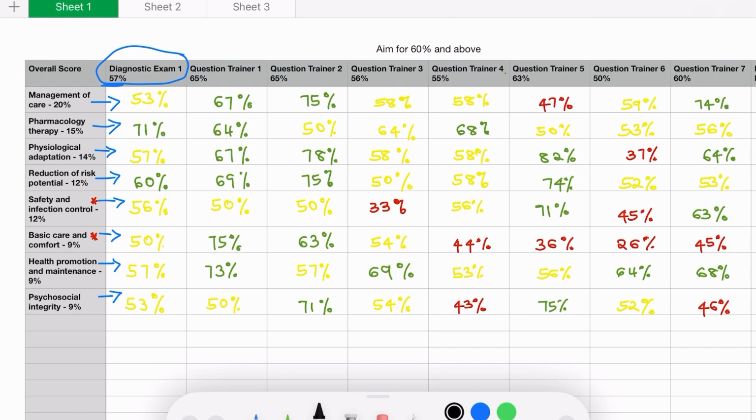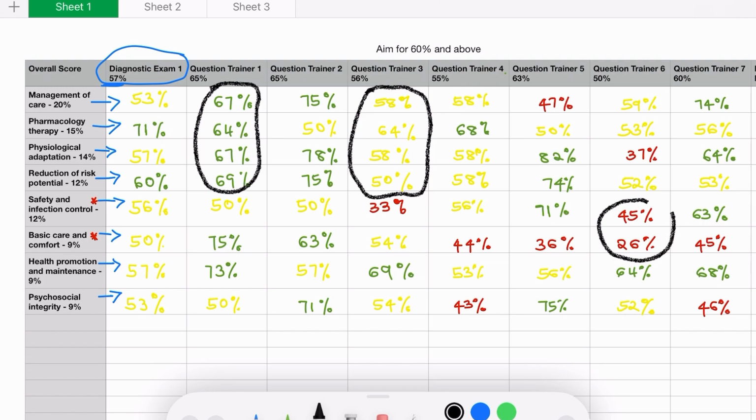One thing I have to mention, don't be too fixated on the score that you get. As you can see on my score sheet, anything above 60 was in green. Anything below 60, I'm talking about 50%, was yellow, and anything below 50% was a red. That to me was a red flag. That said to me, you need to do better on this section. You need to look deeper into this section.